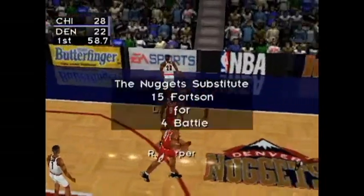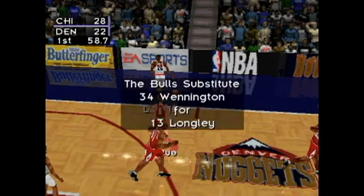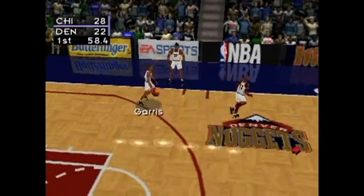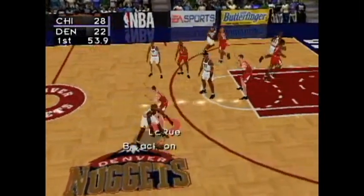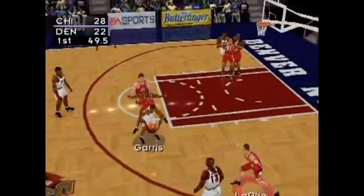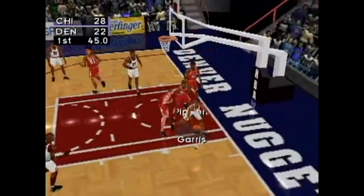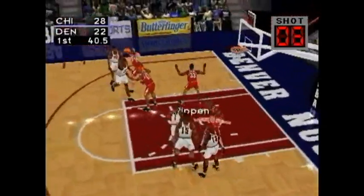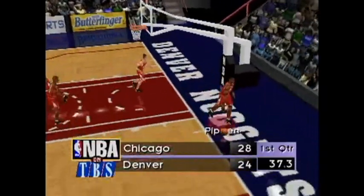Out of bounds, Denver ball. Fortson checks into the lineup. Number five coming on for the Bulls. Inbound pass to number one. From the right side to number one. To Garrett. From the post to number one. From the post to Garrett. To Jackson. To Garrett. To Ellis. Fake. He puts up the jumper.